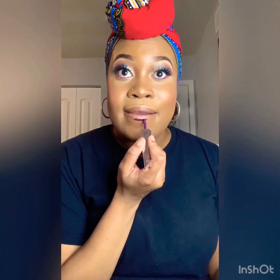I'm gonna first start off by lining my lips, and to line my lips I like to use the shade Undefeated from Fenty Beauty, and I just take it and I start here. And I do that just a little bit. I will clean the lip up because I do want the shade that I'm gonna put on my lip to show.